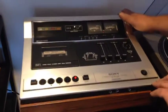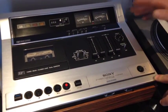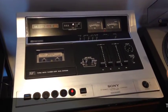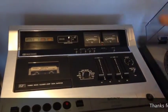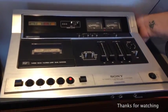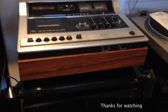What else have we got on the rack? This is interesting, this is a Sony TC-177SD, one of the first three-head tape decks, certainly the first three-head tape deck from Sony. I think Nakamichi released one at the same time, but it's hugely built. It's basically a reel-to-reel under there with a tape mechanism. It's a proper build quality on that one.